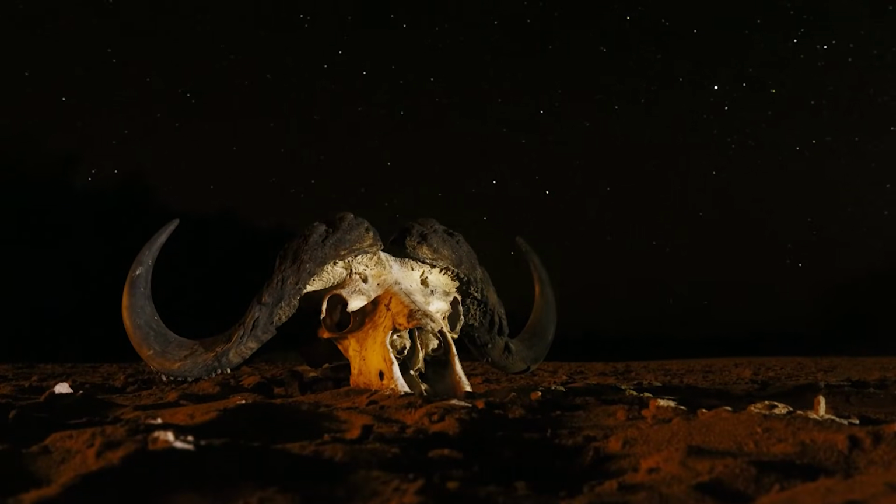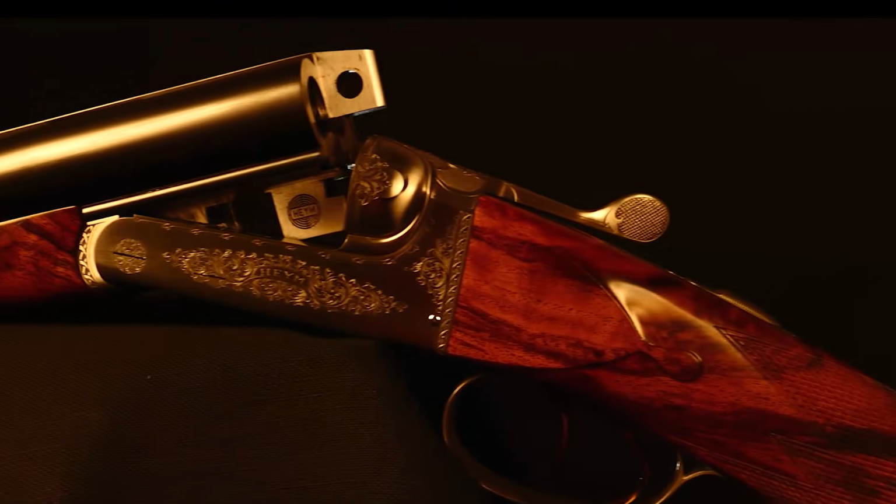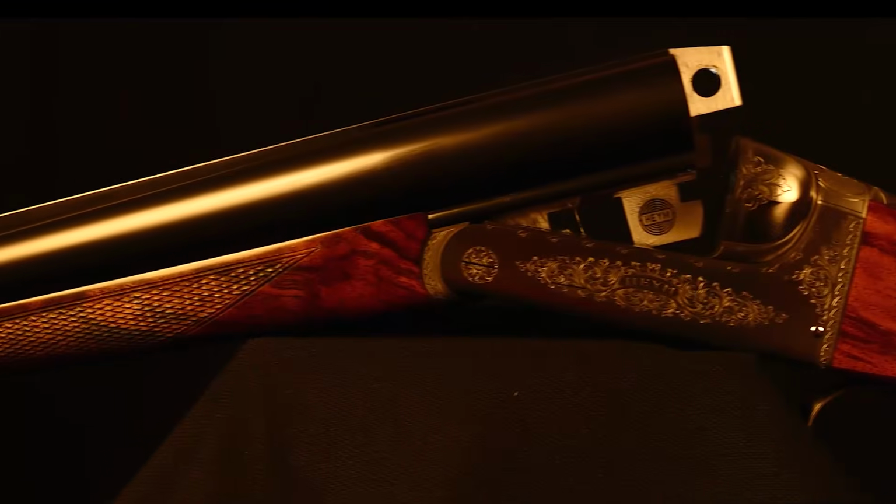This is a hunt for one of wild Africa's most dangerous game animals. A chance to test out a brand new double rifle in the conditions and environments it was made for.